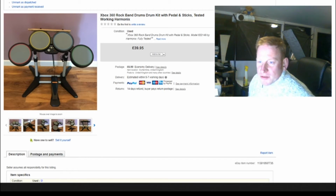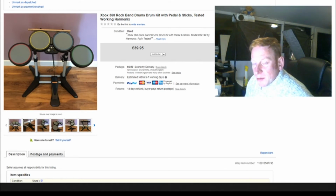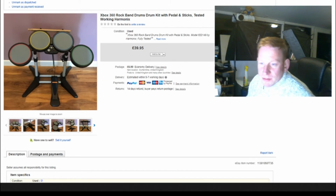This is an Xbox 360 drum kit. Again, came from the car boot sale. Didn't come with any drumsticks, although I've got a big bundle of drumsticks that I've also got on eBay. But they are a perfect match for the original Rock Band drum kit as well. So I put the 2 sticks with that, and I managed to get £39 plus the postage.